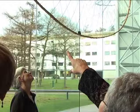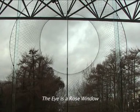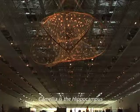And so when I decided to put the work here, because the building represents a head, I wanted to put an eye where it's perceiving things through the outside world inwards. So the eye and the brain and the interplay between the two.